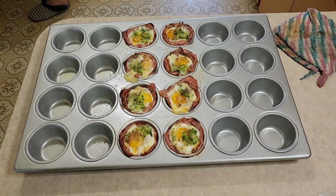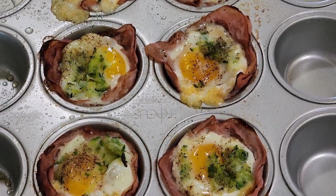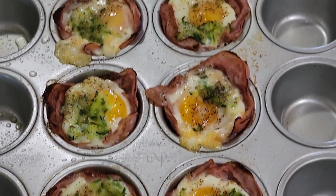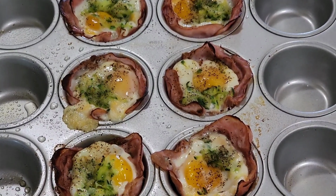Ham cups are out of the oven. That's what they look like when they are done. Look pretty scrumptious. You can do that with bacon too. You pre-cook it a little bit. You can line it with bacon.